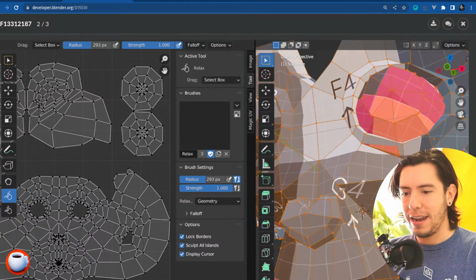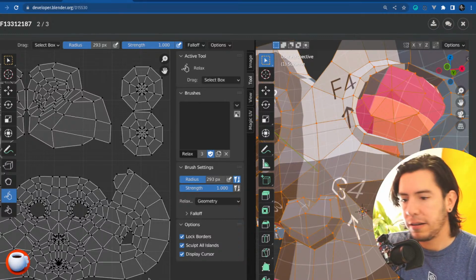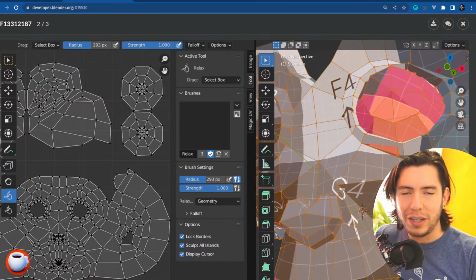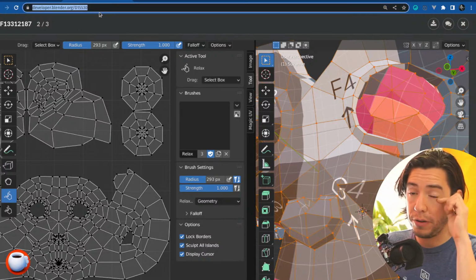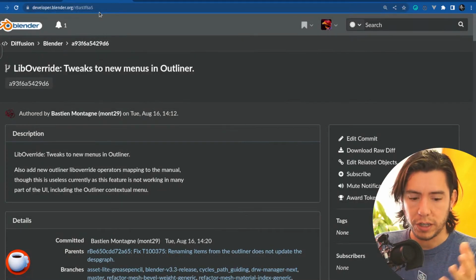Okay, next. I think we're already starting to get into the potpourri territory because there is a bit of everything. This change that I'm about to show you is actually in 3.3 LTS. It's part of the library overrides project.